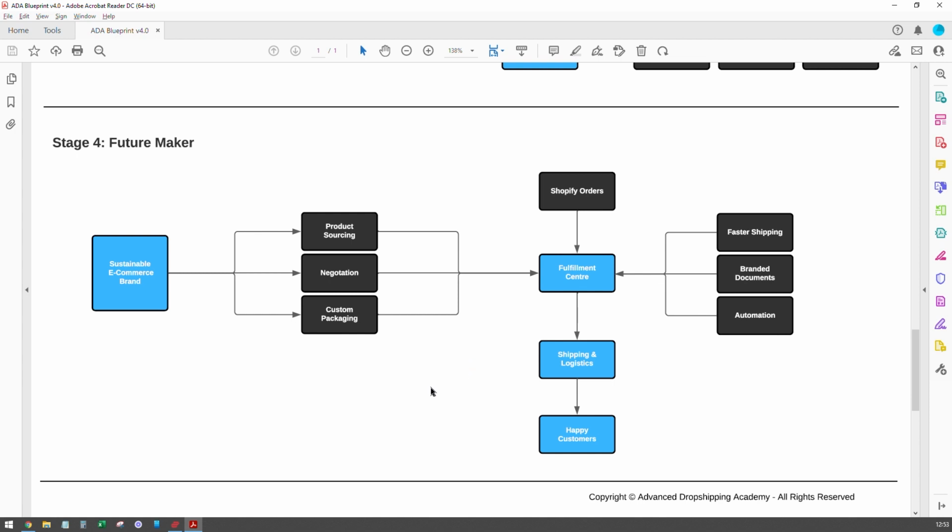So this is what we call the future maker. It's around building out a sustainable e-commerce brand, where we start sourcing products for cheaper costs, faster shipping times, custom packaging, better negotiation with the suppliers and things like that. And at that point, we can start bringing in products ourselves, move away from that dropshipping model where you don't have that stock. You can start moving into a model where you do have the stock and you start setting up 3PLs, third-party logistic fulfillment centers and things like that, where you can get faster shipping, branded documents, more automation, better logistics, and you can really start to create a true e-commerce brand if that is your goal.